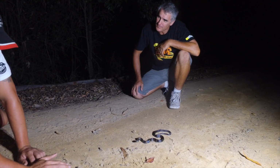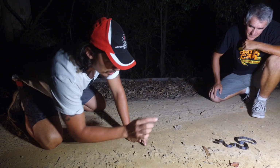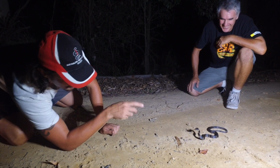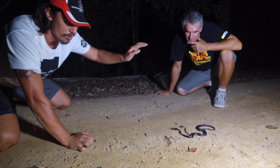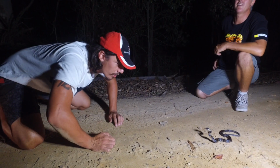Interestingly, the copperheads were first described as a hoplocephalus, and you can really see why in this Stephens banded here: the labial markings and obviously the broad head, and also that same stance that the copperheads will exhibit while you're trying to get a photograph.